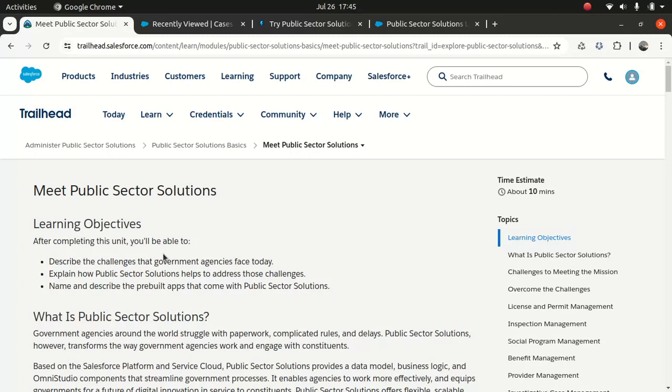government agencies can do. Obviously, this is for public sectors, right? So, as the name indicates, the main focus is to target government agencies. And second, Salesforce says that a lot of things are out of the box, which means that you don't have to custom build, which is great, right? Obviously, you don't have to custom build when you can get a lot of things out of the box.